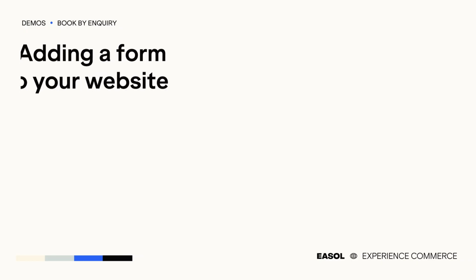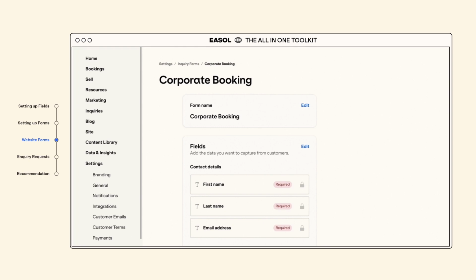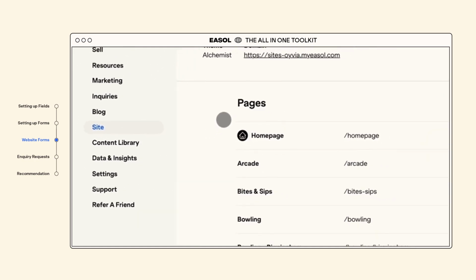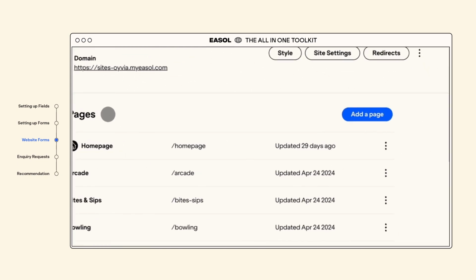Once you've created your form by adding in all the fields, you're now ready to add that form to your website. So for this next step, you want to go into your site builder, which is here. By clicking site, you'll open up all the pages that you've created and added to your website. So again, with inquiry forms, you have the flexibility to either create a dedicated page for your form, for example, a contact page, or you can click into a page that you've already created and added an inquiry form block to that page.